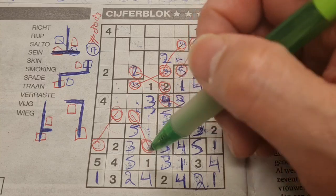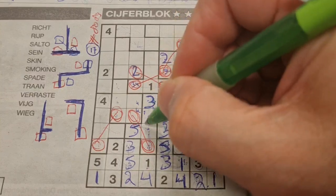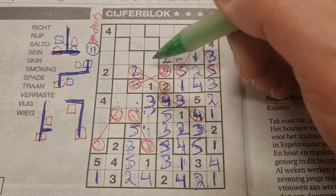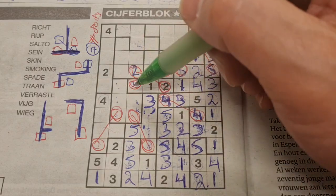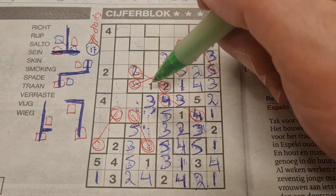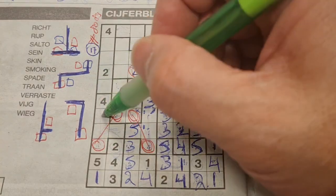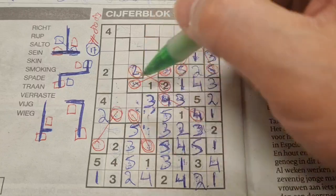This box can be a 1. So the 1 could be here, could be there. I need a 2, I need a 4 here. Okay. These 3 boxes surround the 2 can be 2. So 1 box left for the 2 in this area should be there.